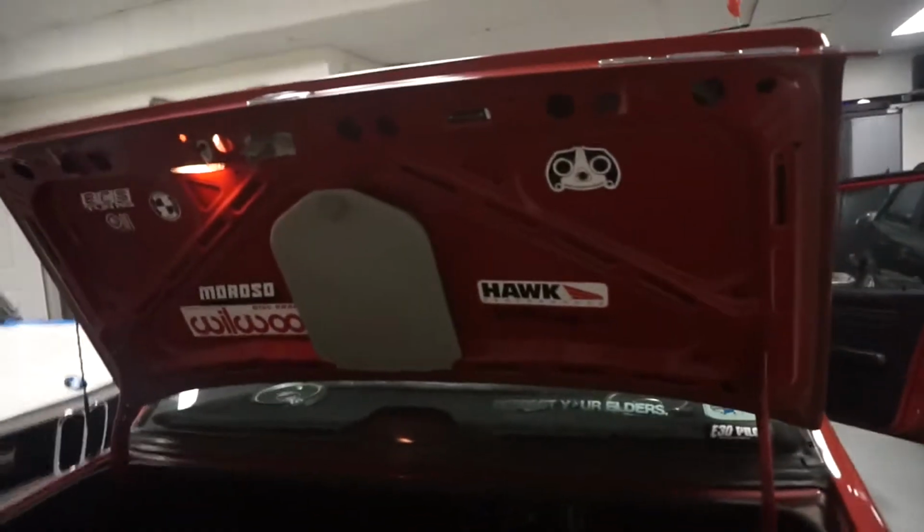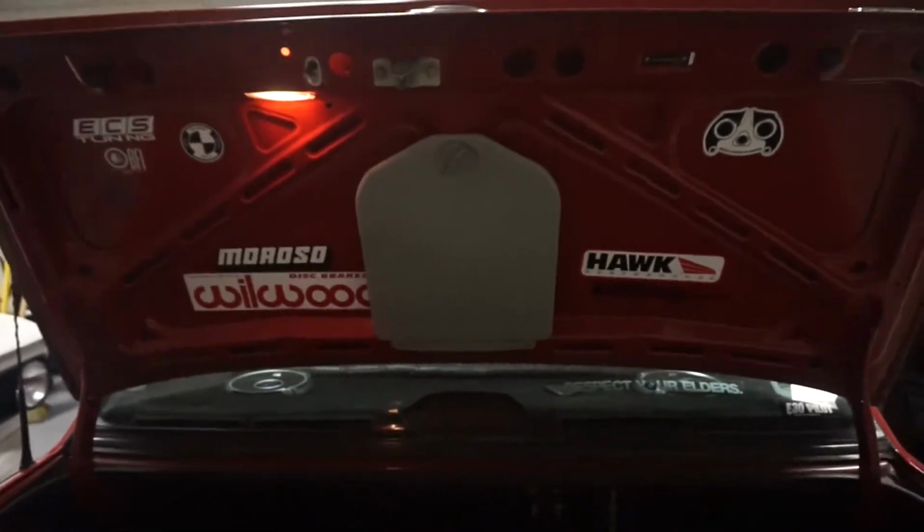So I see you've relocated your battery to the trunk. Wait, no, that's not relocated. Most of them, on the convertibles they're up front, but on these they're in the back. Bigger battery. Yeah. Aftermarket battery!